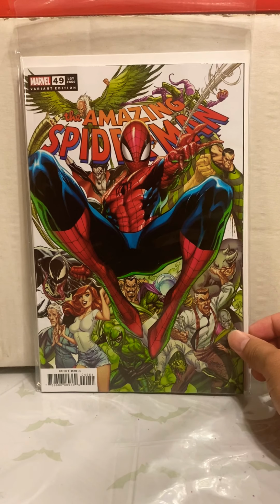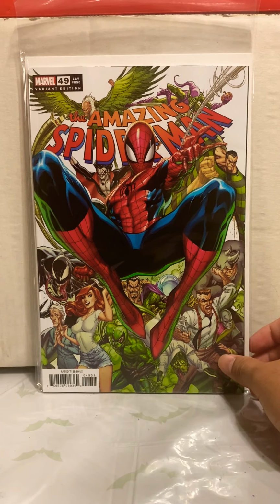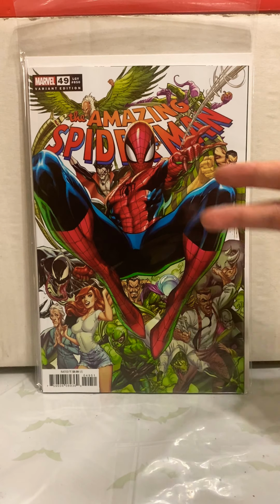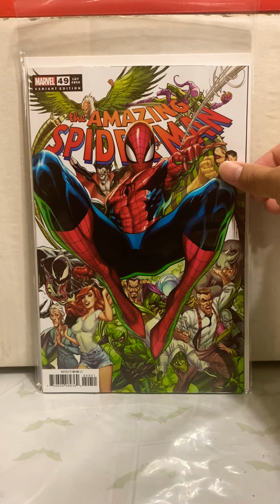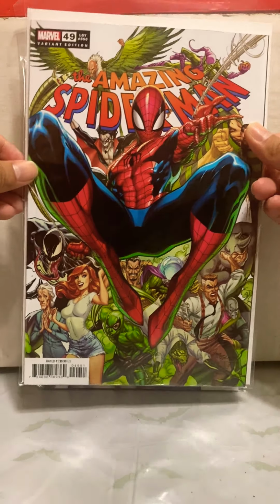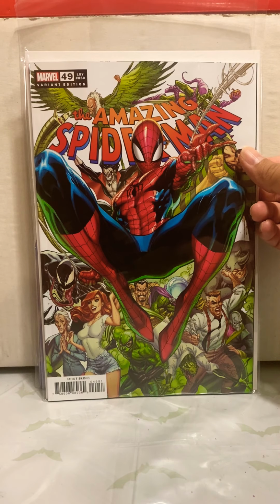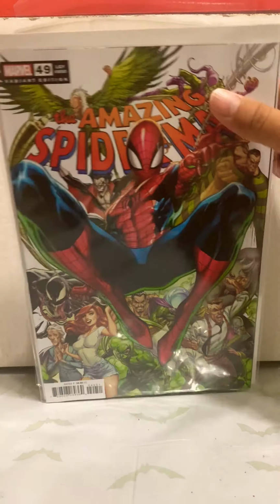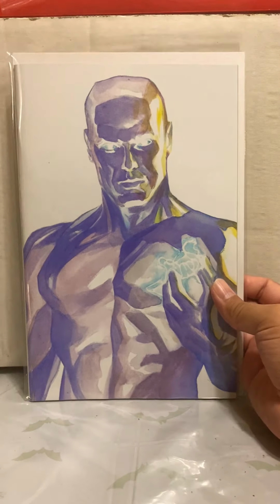The J. Scott Campbell, which, man, one of the owners at the LCS was like, you know, it's J. Scott Campbell, when the clothing cannot be taken off, you have to grab some scissors and just cut them off on each character. And it's very true. But I guess I pre-ordered this. Venom, I was telling the guy, it's not hard to do Venom. Just throw a bunch of steroid muscles, the tongue sticking out, and bam, you got Venom. Luckily, okay, I thought it was a wraparound. It's not. Got this Alex Ross Iceman cover.